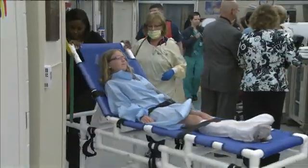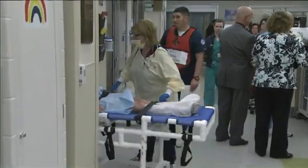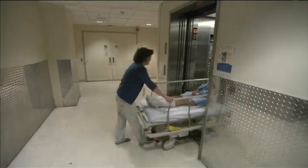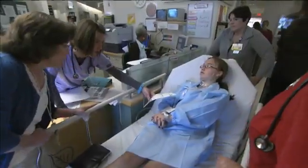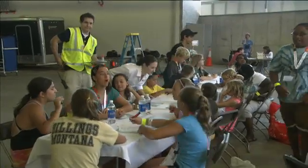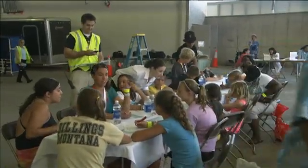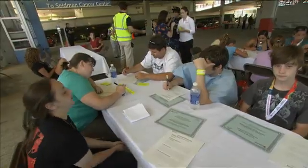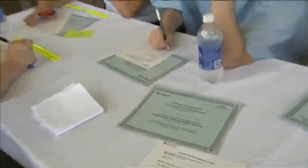From the decontamination area, patients were moved to the emergency department to be treated and then transported to patient care floors as their medical status indicated. At the conclusion of the exercise, participants returned to the parking garage for a quick debriefing and thank you lunch, where volunteers received recognition certificates.